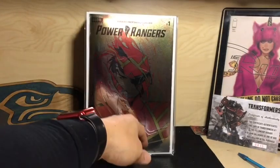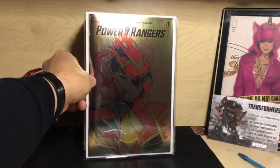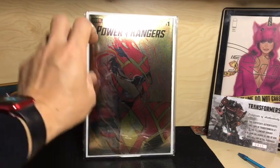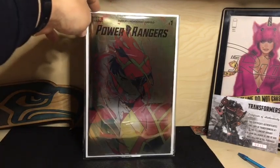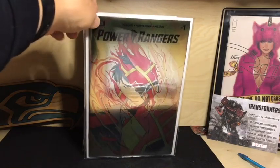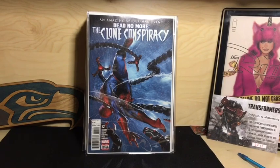Really regret it. On the art itself, I remember looking at it. This Power Ranger kind of pops, but this one it dies. It kind of fades due to the foil. But yeah, that's that. Talking about covers, this is one cover that I really wanted to get in a 9.8.